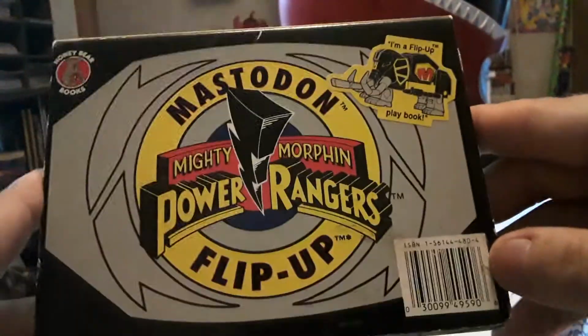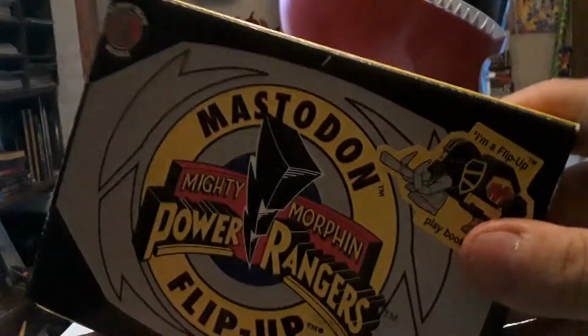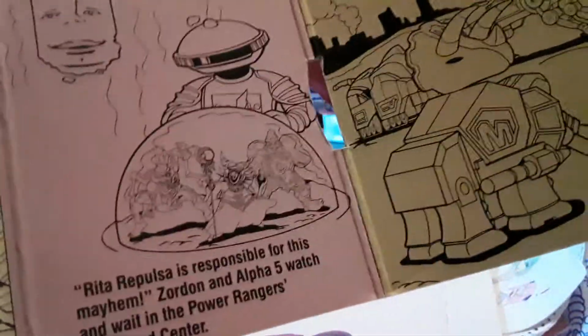This is an odd one, Mastodon Flip Up. It's not really a book, it's more like a toy, but I find it listed with books. It's kind of got some book stuff. Goldar destroys this, and then you fold it out. There's some stuff, and there. And then there's these little pieces you fold out, and they're supposed to make the Mastodon Zord or something. Let's take a look.